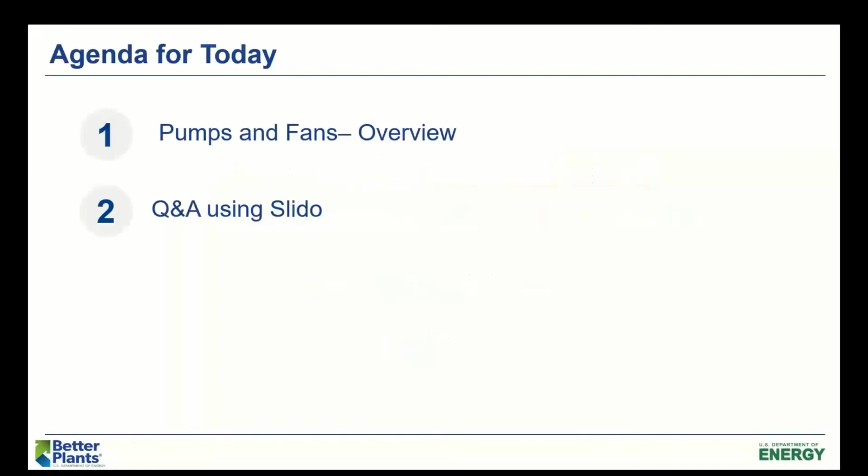And so the agenda today is pretty simple. We're going to have an overview of our pumping and fan systems. As you may recall from the spring, we record these ahead of time just to ensure that you don't hear any kids running around in the background or any other technical difficulties. And then we'll have some question and answer time using Slido. Next slide.